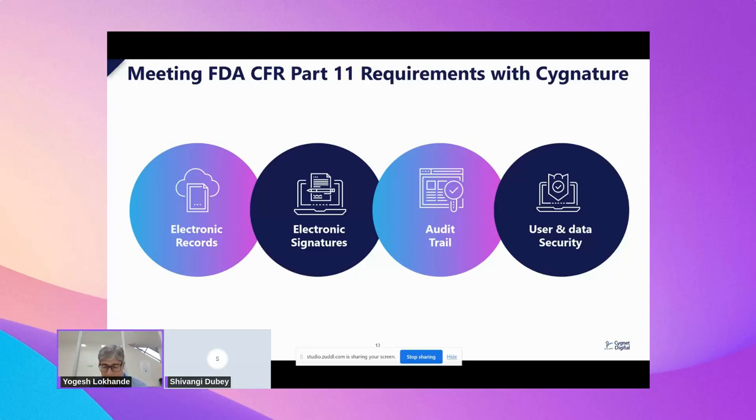Now, before I get into this, and I will go into it shortly, let me ask Shivangi. Shivangi, in your opinion, how can an IT system or a software system help in ensuring this regulatory compliance?